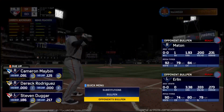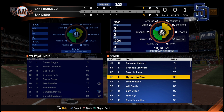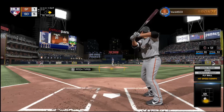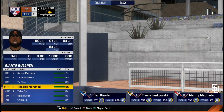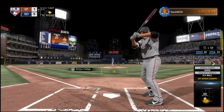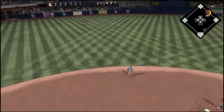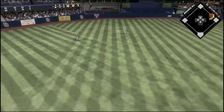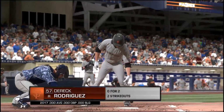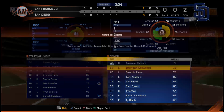Here's Cameron Maybin now. 0 for 2 on his line thus far. Hyun-Soo Kim will be summoned off the bench here as he'll pinch hit with a runner at first and 1 gone in the inning. Lifted in the air out towards left center. Renfroe will range to his left as he tracks this one down in left center for the second out of the inning. So digging in now, Derek Rodriguez, 0 for 2 with a couple of strikeouts for him so far.